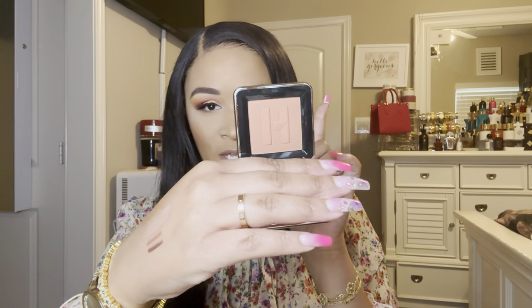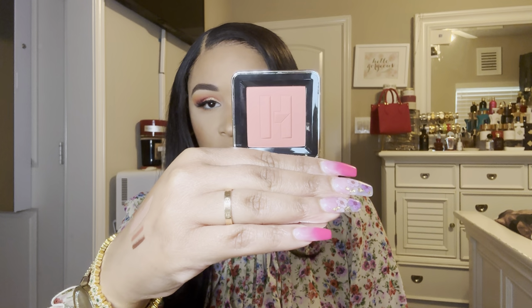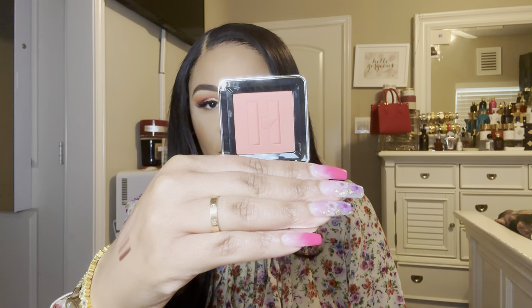But I picked up the shade Fire Moon. This is a perfect everyday blush, neutral color, for when I want to get away from all my bright pinks, corals, oranges, plums, blushes. And then the next one I have here is French Rosette, another neutral tone, pinky coral shade.